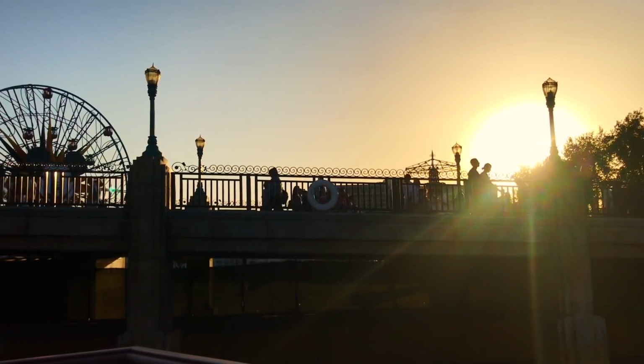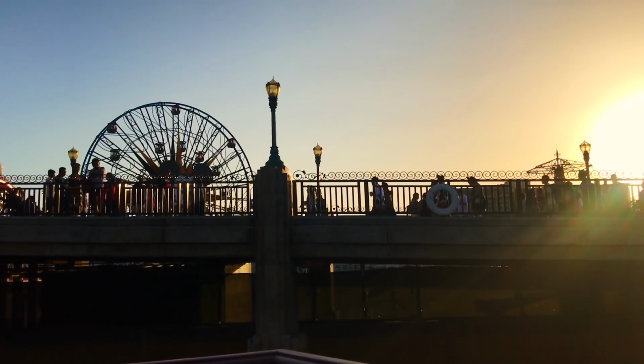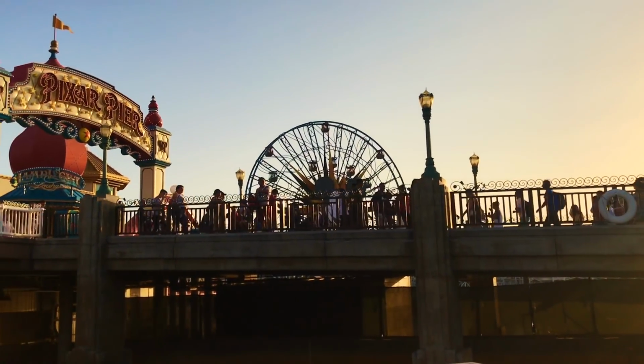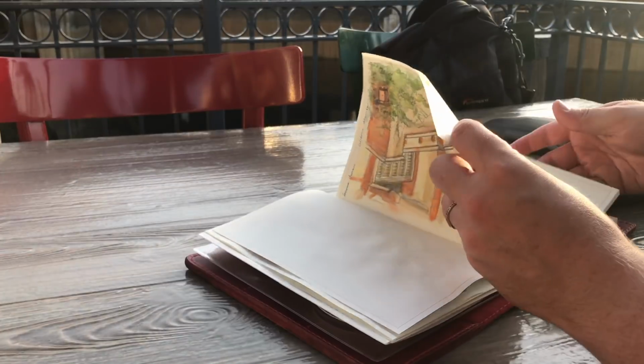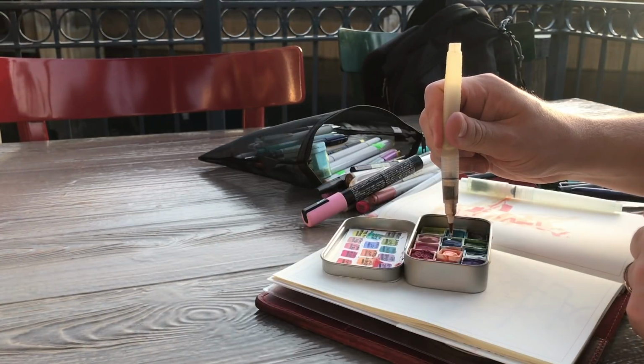As the sun sets over California Adventure and my day comes to a close, I'm just going to leave you with a few of my final thoughts on the day and why I think this is important. Now, I had a few challenges, very normal challenges like getting started and drawing buildings. It is difficult. And then a few other challenges that kind of took me by surprise.